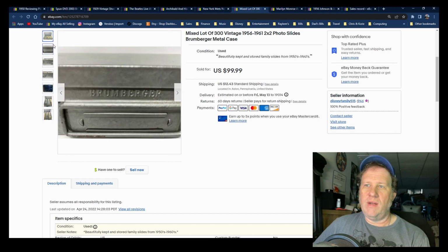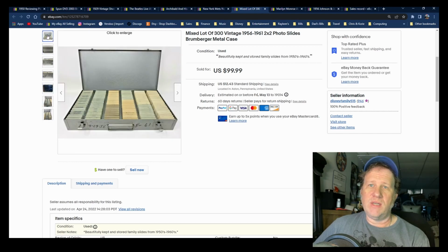It shipped for $12 because it probably weighs about 4 or 5 pounds. We went UPS on this one. So I'm very happy with that one. We have 2 left, I believe. I might go through some of the slides individually just to see if there's anything interesting within the individual slides. But I do like selling them as a lot like this. We paid $5 for each tin.